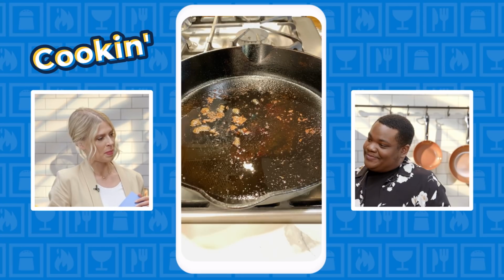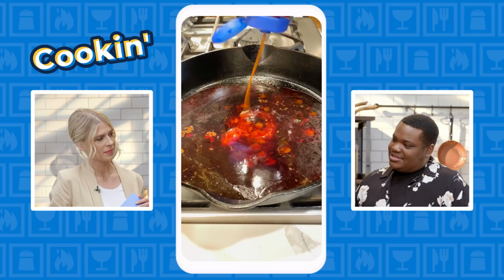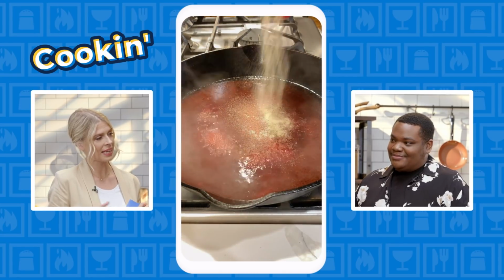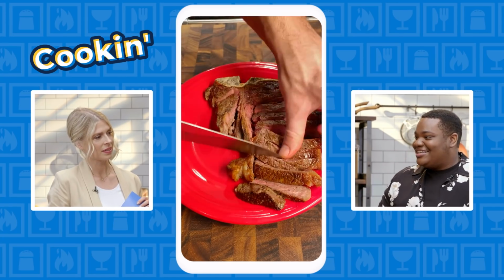Turn this into a little sauce for the steak. Cranberry juice, hot sauce, ketchup, balsamic vinegar, salt, pepper. Little tangy, little sour, little sweet. Interesting. Cranberry juice with ketchup. Yeah. The meat back where it came from.